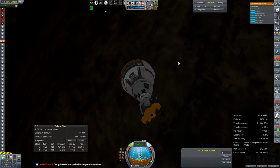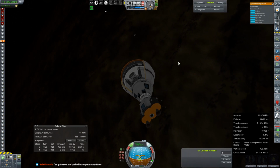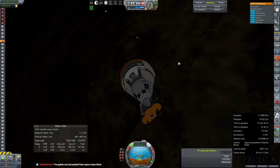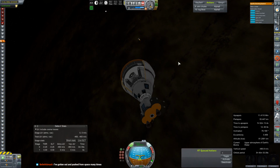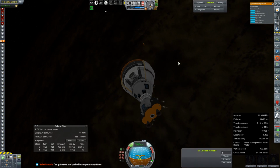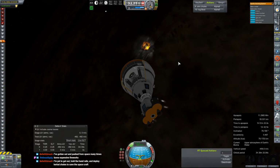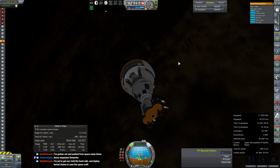Save the lander at all costs, even if your Kerbals die. Oh yeah, the get out and push maneuver. I would say I don't think anyone's ever actually played Kerbal until they've done the get out and push. There goes the rest of it.